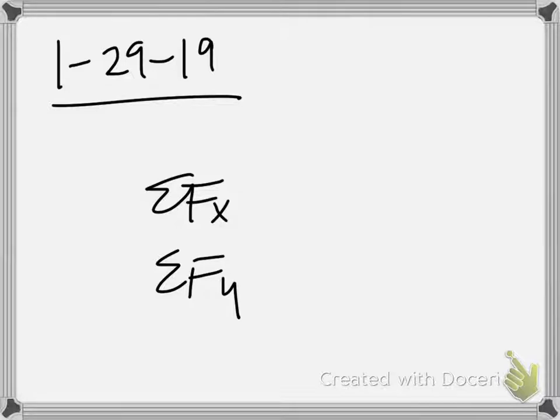What we haven't talked about yet, we've just been talking about net force. What did we say at the very beginning forces did? They move things.